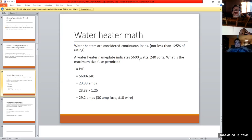And this particular one we had, let's say it's 5,600 watts. We have the 240 volts. So to find out what our current size would be, we would do this straightforward and we come up with that this thing's rated at 23.33 amps. And then we go through and multiply it by the 125% to get our actual size. And then we come up with 29.2 amps. So we would have a 30 amp breaker and be using a number 10 style wire, number 10 AWG. 30 amp would work fine.